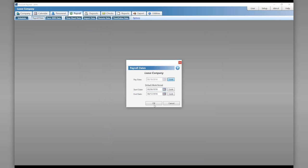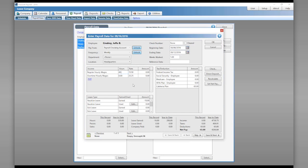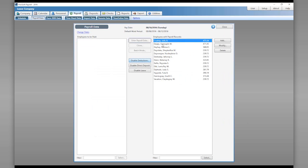Selected my pay date, my work period here, and I'm just going to do these three. These employees have already had their payroll processed. So if I select enter payroll data, just enter the hours, you can see the taxes and deductions calculate. Save and next. The same. And so this is my salaried employee, so as you can see their amount is already listed here. And so I have my payroll records processed for my employees, so that was pretty simple.